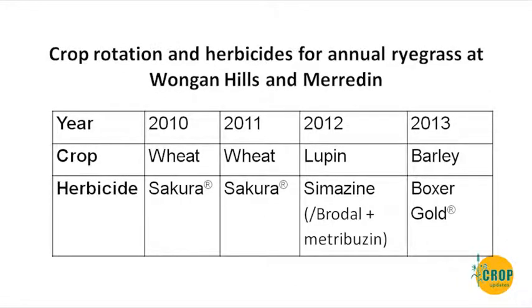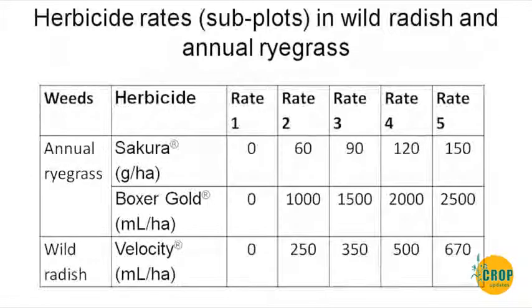Now, for annual ryegrass, the rotation was the same, but in 2010 and 2011 we used Sakura at 5 different rates, and Boxer Gold in 2013, and in the lupin crop in 2012 simazine, the same as the other rotation. Remember the subplot is herbicide rate. So it is 0, 60, 90, 120 and 150, and that was in 2010 and 2011. In 2013 we used Boxer Gold at 0, 1000, 1500, 2000 and 2500.